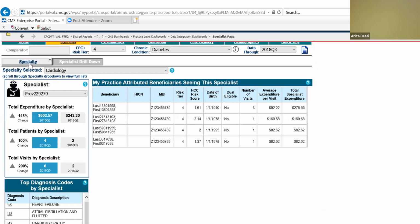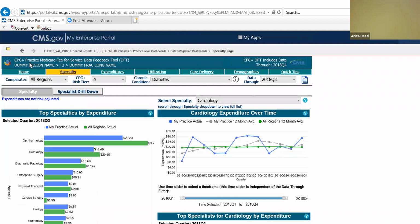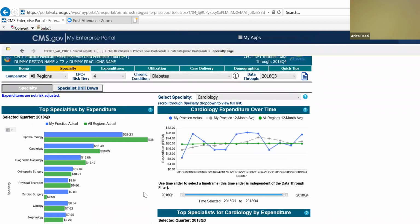One of the enhancements that we have slated for the report is actually on the specialty page as well. So as I mentioned, the practices really do find this very actionable, but several of the practices said, you know, it's great to know the diagnoses associated with a particular specialist, but what they really want to be able to do is compare different specialists, apples to apples, on how they treat the same condition.